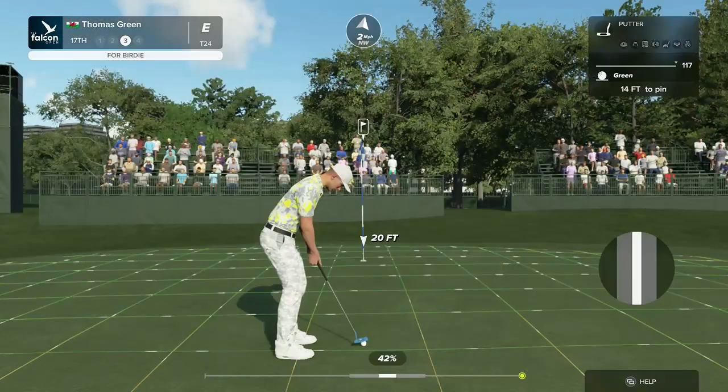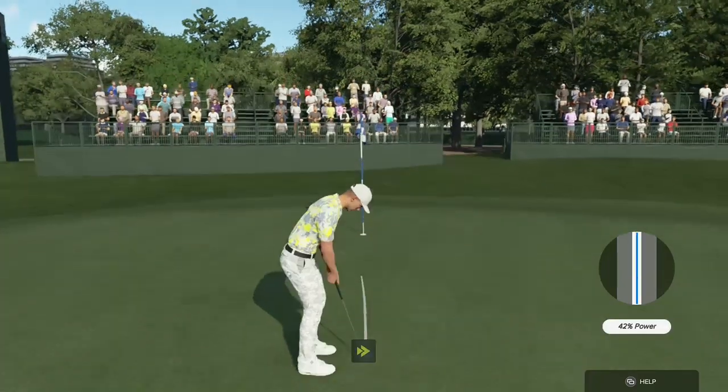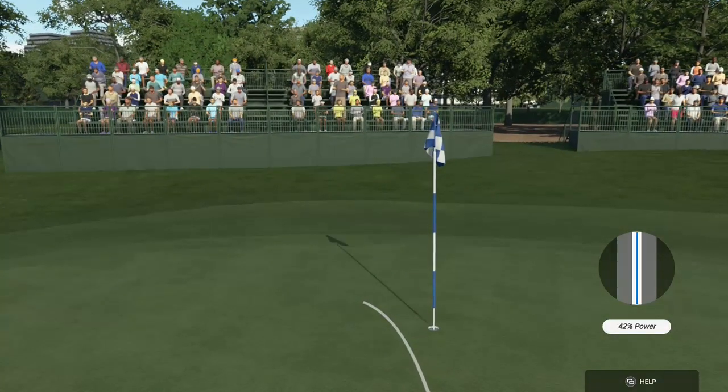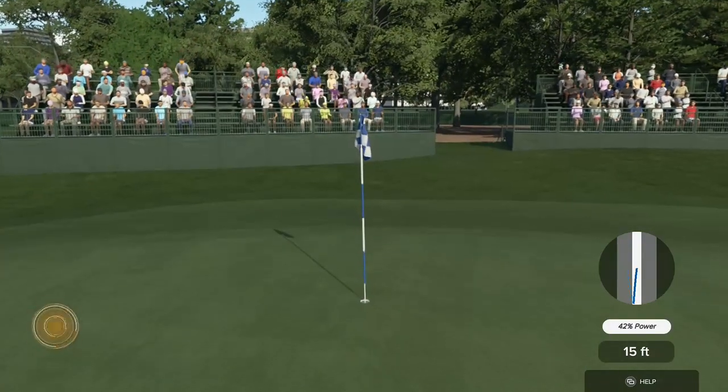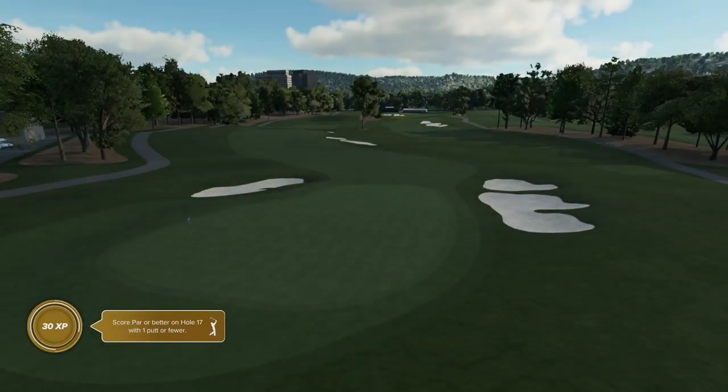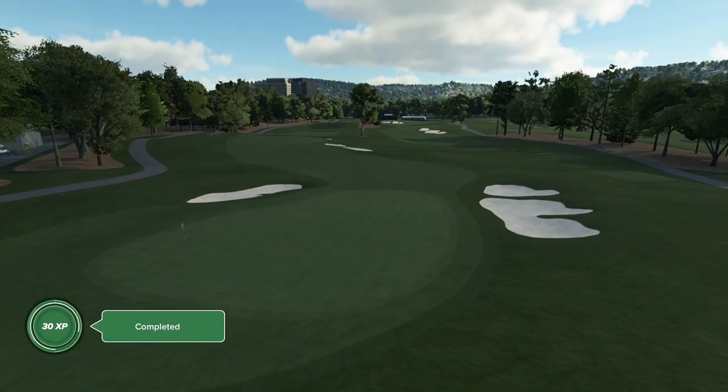That was wonderfully done. 14 footer. Their short game has been very impressive. They've been really sharp today. Well played. And that will take him to one under. Our current leader is enjoying a one-shot lead.